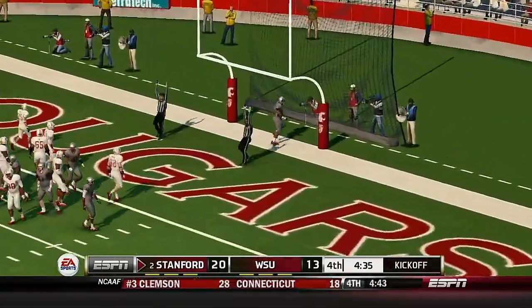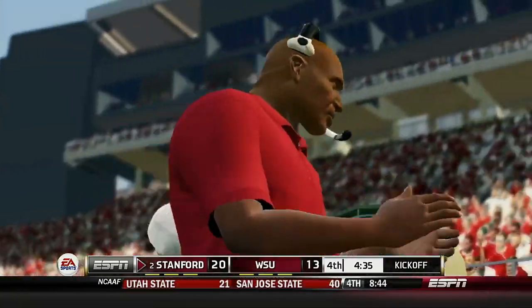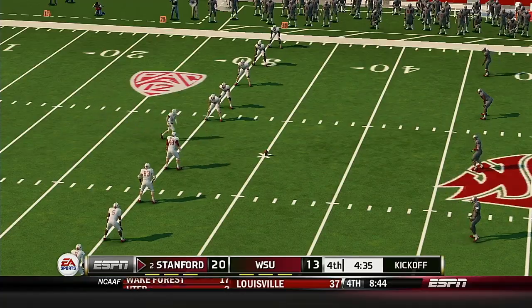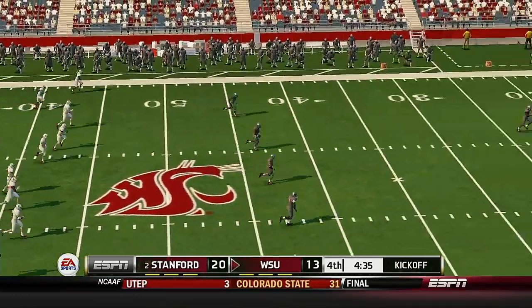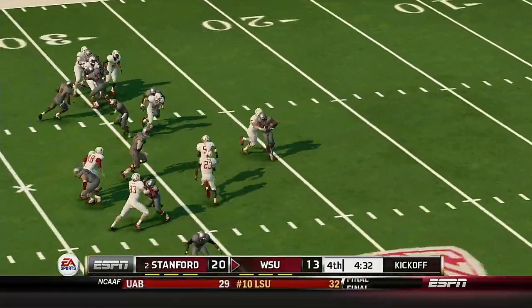He makes the PAT. So that's a 7-play, 51-yard drive, and they put up 7 points. Boy, this offense right now is just being physical, really controlling the line of scrimmage, and it's opening up some nice big lanes for the running backs. So the score now, 20-13.